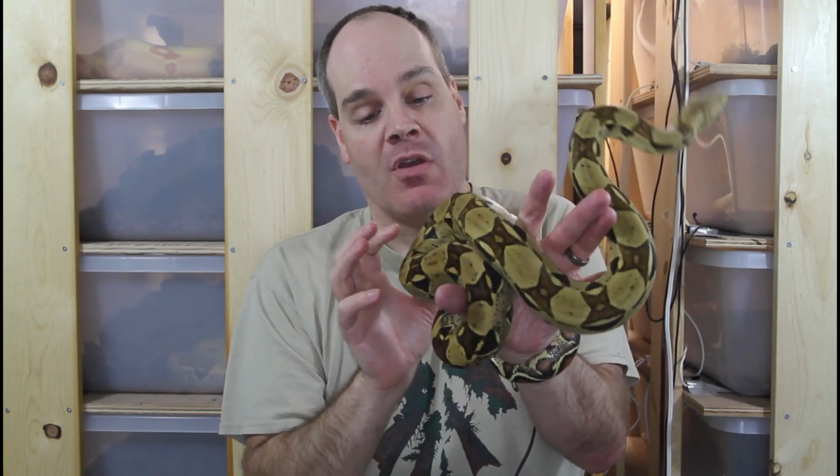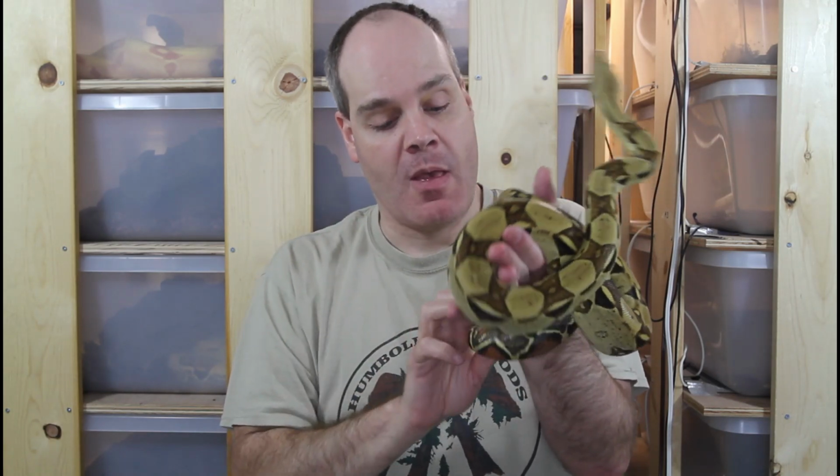They have these cool bow tie shaped saddles in a lot of them, like this female. You can see they're thin in the middle, quite symmetrical. The tail is a nice reddish, a little bit more orangey red than a Suriname, which is a little brighter red. But definitely a beautiful looking animal.